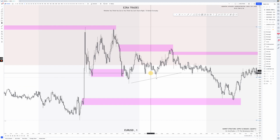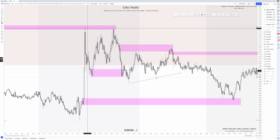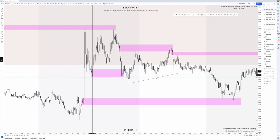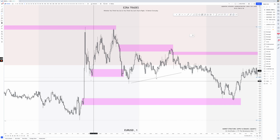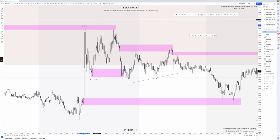So what I'm looking for here is a tap. We have a respect of that supply. Price comes down. We fail to give a change of character. Price gives us what? Failure to make new highs. So now we're trading between this range, potentially. We have this area here. This could be an internal range until we break out.